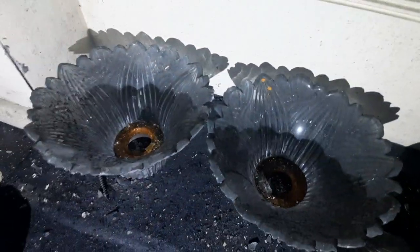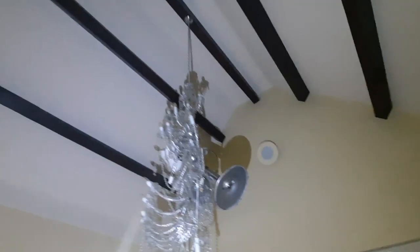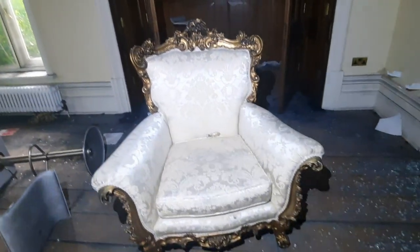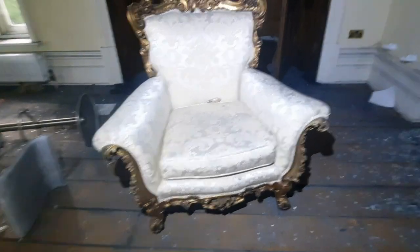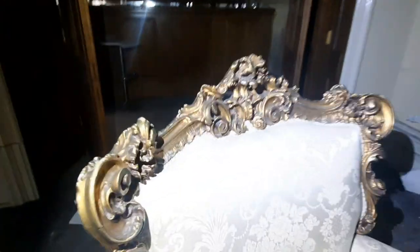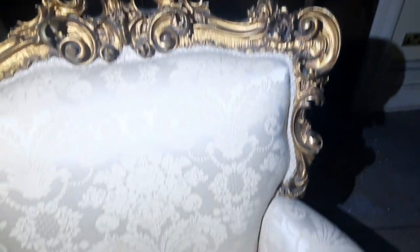This definitely looks like it's endured some damage since the last time I saw it. There's a cooker there. Very good cooker. These beams up here. Chandelier. Wow. Look at this chair, guys. This chair I spotted last time and it makes me lovely. Look, all the detail on that. Magnificent.